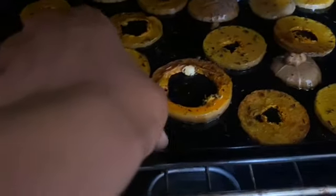Okay, the pumpkin is ready. Let me grab a piece. I hope I don't burn. It's so hot but nice. Wow. Soft and nice. Well seasoned and carefully cooked.